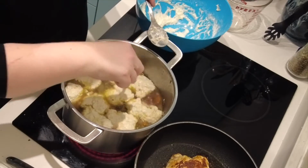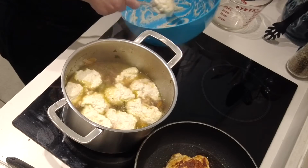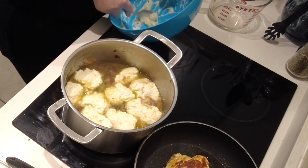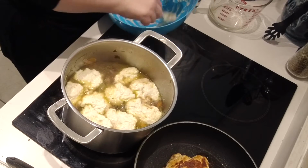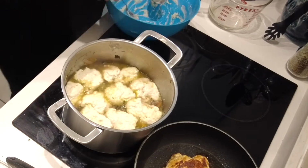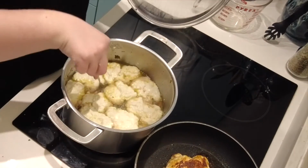If you're cooking dumplings in a more brothy soup that doesn't have a lot of content, so it doesn't have a lot of veg or other food in it, then you can just let them drop to the bottom and cook in one go. But because this has quite a lot of food in it, the dumplings aren't going to sink to the bottom and you're going to need to turn them and then cook them on the other side for about 4 or 5 minutes.